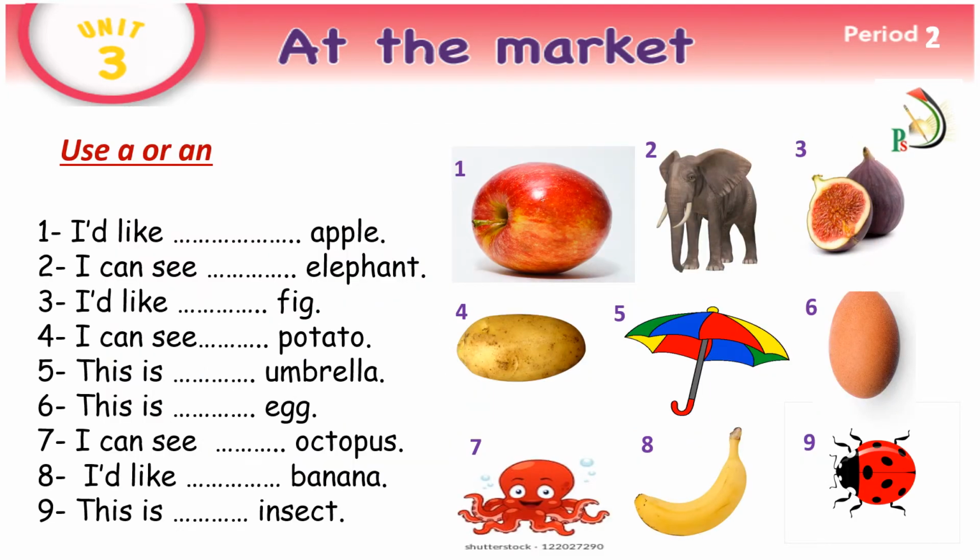Now, my students, your duty is to look at the following pictures, then to read the sentences and use a or an to complete them. Don't forget that when the word starts with a vowel, we use an. And the vowels are A, O, E, I, and U. And when the word starts with any other letter, we use a. For example, number one, I'd like a apple or an apple.